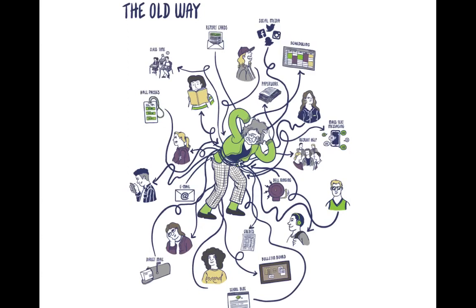So here's the big thing. The old way of servicing students was we would try to give most of our Gear Up dollars during school time.